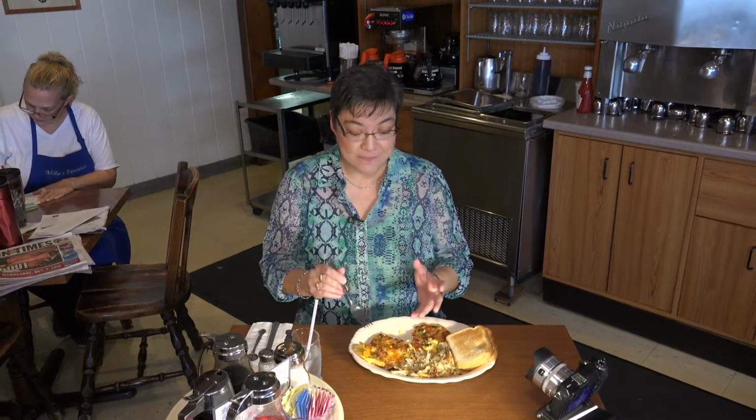You can tell the batter's there, but it really just comes off as a neat accompaniment to the egg. So the essence of the omelet is not lost. It's just like it has another friend that came to play and join the party. I've never had an omelet quite like this, and I'm really digging the batter element.